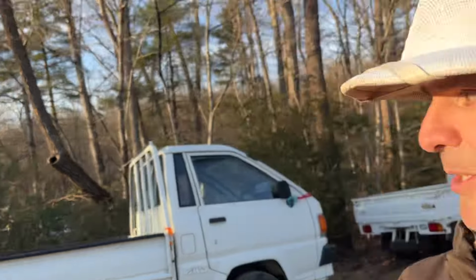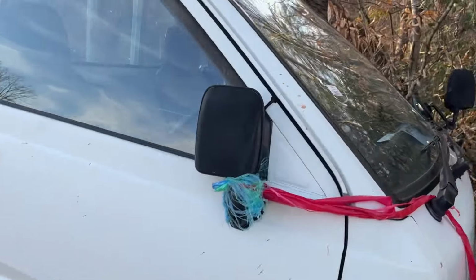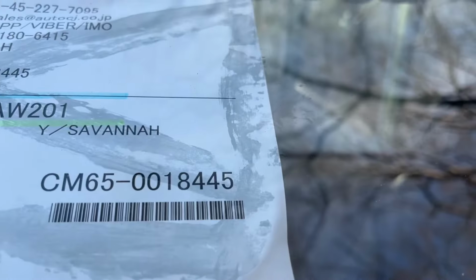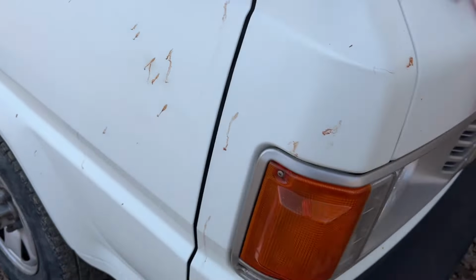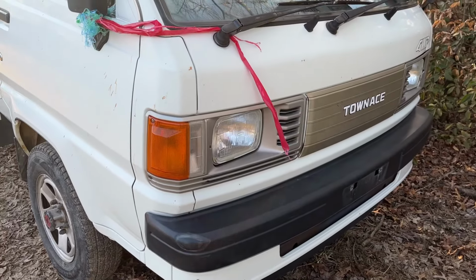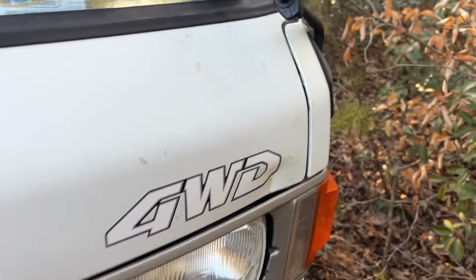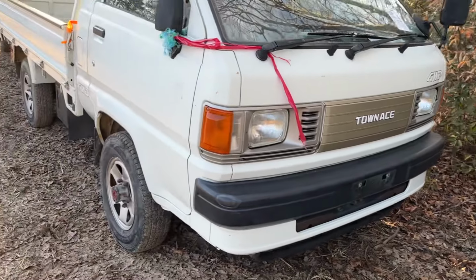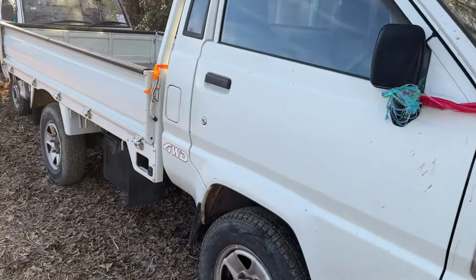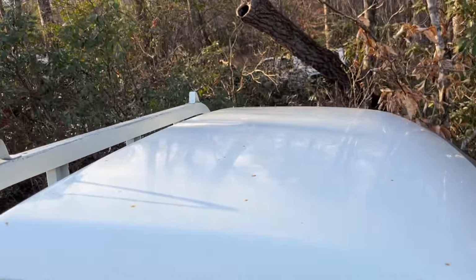So yeah, today is January 21st, 2023. Here we go. First one is a Toyota Townace, and this is a four-wheel drive diesel. There is the VIN number. And this is mud. That's all that is dirt, so that'll come off. The front of the truck has a little dent right there. The rest of it is beautiful. And this door, this whole side is just flawless. Absolutely gorgeous. There is the roof.